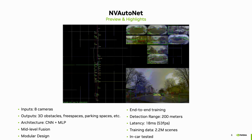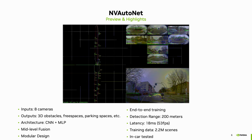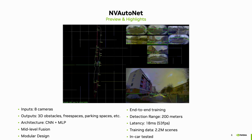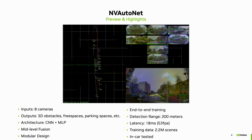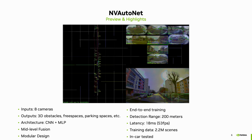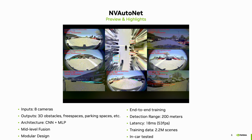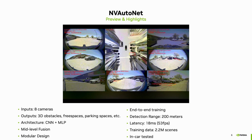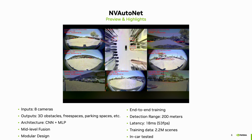NV-Autonet's architecture strategically leverages efficient multi-layer perceptron and convolutional networks. Trained on an extensive proprietary dataset, NV-Autonet achieves high perception accuracy. It operates at a remarkable speed of 53 frames per second on the NVIDIA DRIVE Orin system on chip. NV-Autonet also demonstrates resilience to sensor mounting deviations, adapting flexibly to diverse car models, and excels in accommodating various vehicle types.